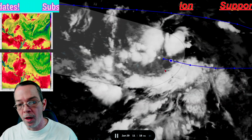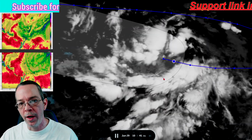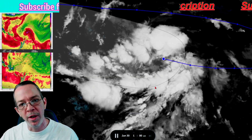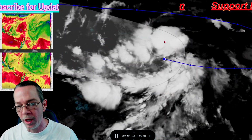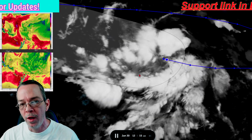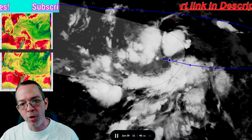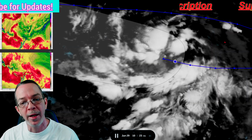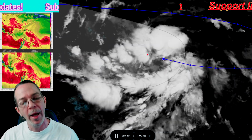Now, 97L really is going to start intensifying. It really is in a nice little sweet spot for itself. It is right above 10 degrees north now, where it's going to get good rotation. It has to be above the equator to have that. And it's going to be below the high pressure ridge of all the dust and everything that's happening in the Atlantic. So it's really in a good sweet spot, and it's headed west.